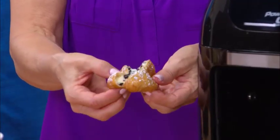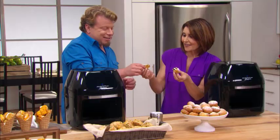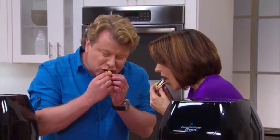Oh, look at the cream inside. That looks amazing. Wanna try? Yeah, let's split it. Mmm. I feel like I'm at the fair. I do. I feel like I'm right back there.